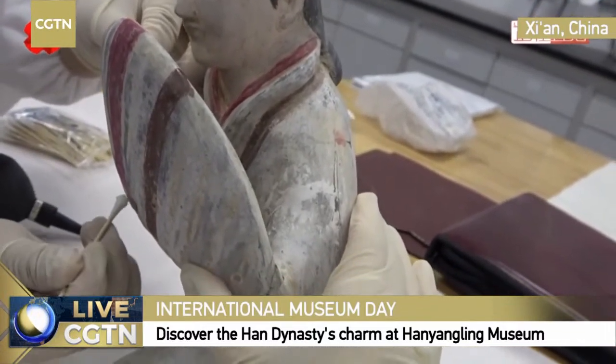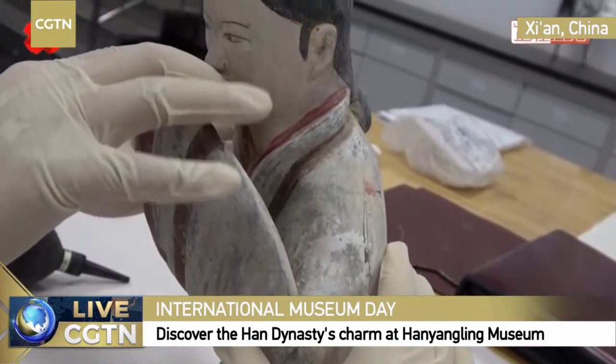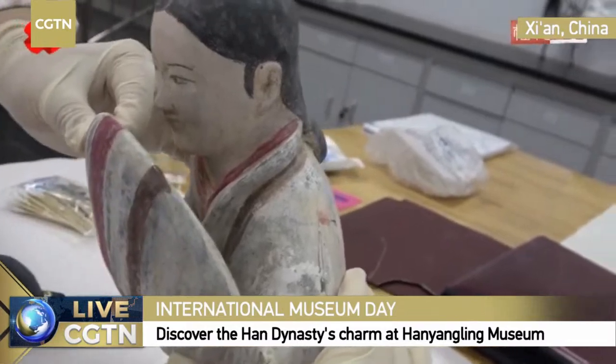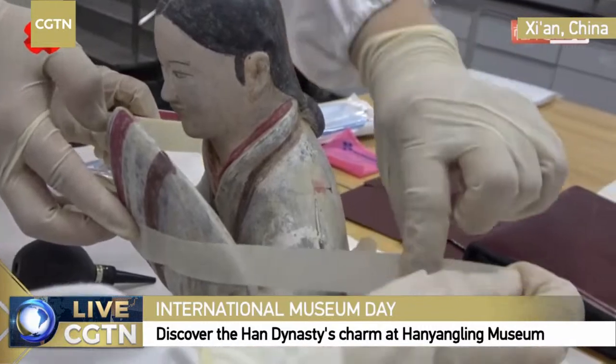So be slow and be soft. These are the two really important keywords when it comes to cultural relics restoration work.